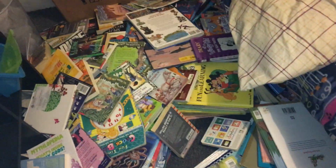Yeah, so the bookshelf that we would normally have right there completely collapsed when we were playing hide and seek, and one of us was hiding on the side of it, my brother, and it completely fell over. He wasn't leaning on it or anything, it just fell over. So, yeah, that's all of our books. It doesn't really show up on camera, but it's a lot of books.